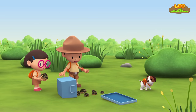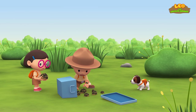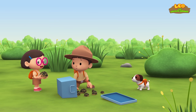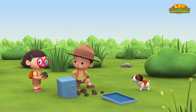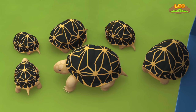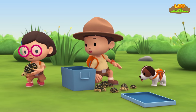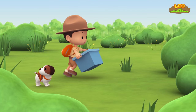Oh, wow! There are so many Indian star tortoises here. I hope they're all right. Don't worry, Leo. A tortoise will protect itself from getting hurt by hiding in its shell. Luckily, these tortoises are unharmed from the fall. Phew! Let's put them back into the container carefully.